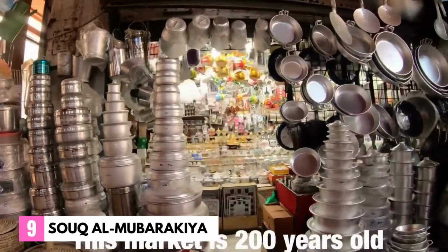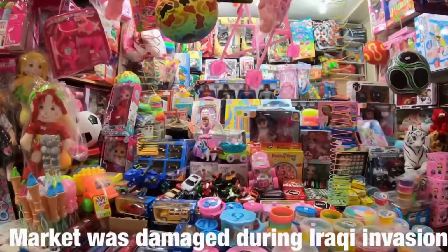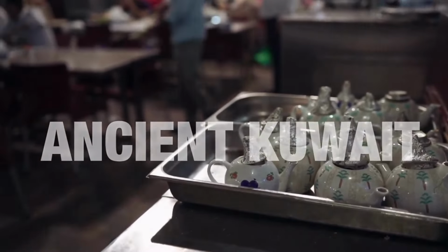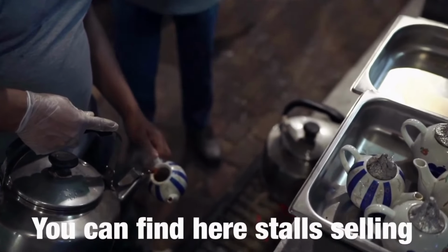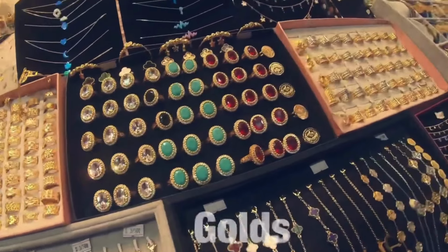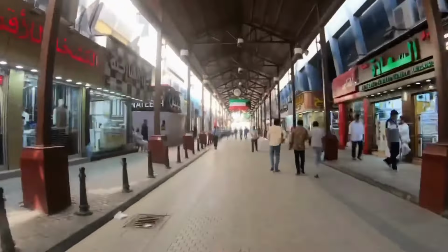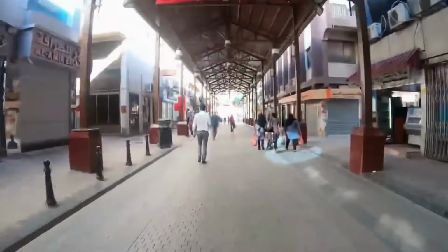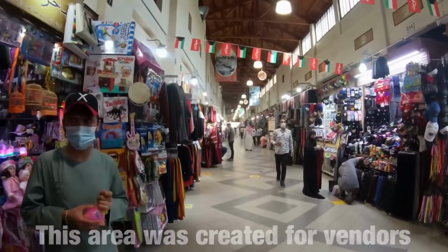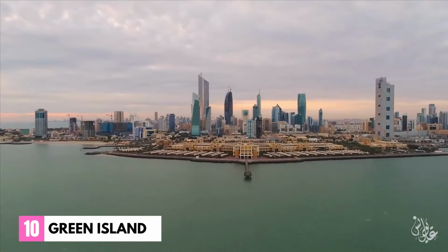Number 9. SOUQ Al-MUBARAKIYA. Kuwait's SOUQ Al-MUBARAKIYA is popular with tourists who are intrigued by its historical significance and seek to explore its origins. It offers a wide variety of dates and traditional sweets, as well as shops for goldsmiths and jewelers, with a particular emphasis on pearls from the Gulf. The market is also a favorite destination for those who are fond of Persian carpets, and it has a range of offerings such as spices, perfumes, and popular clothing. The restaurants within the market serve traditional dishes that tourists are eager to sample and enjoy.